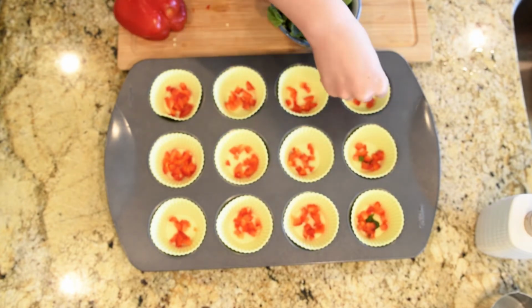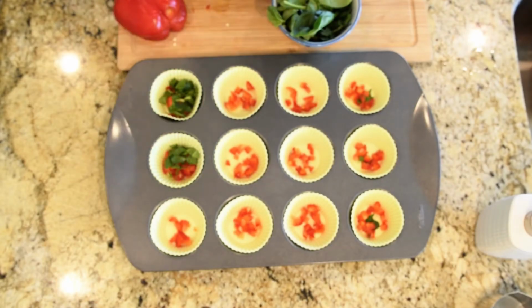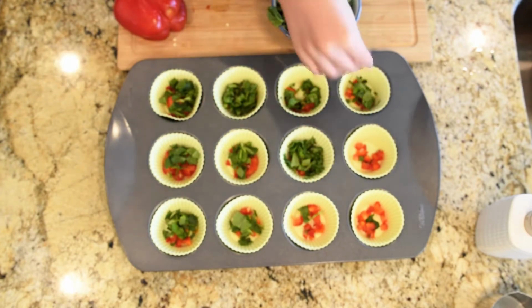It's important to remember to add boiling water to the bottom of the pan when you bake the bites. This gives the sous vide soft effect. This is a perfect recipe to add to your weekly meal prep. Give it a try and let me know what you think in the comments below.